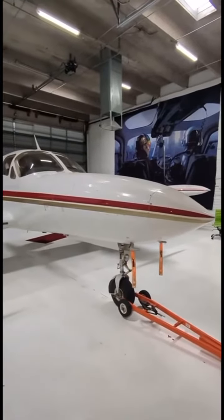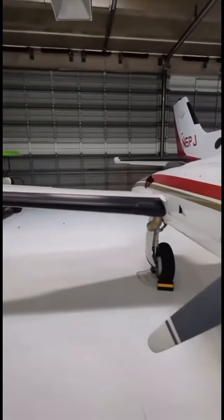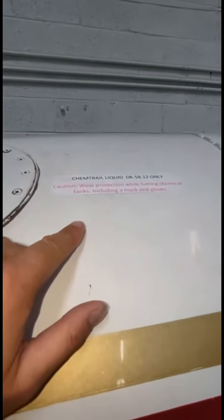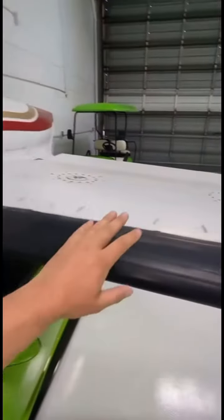Okay, so I kind of want to expose some chemtrail truth here. As most of you know, we're selling the plane, so we're not getting paid out anymore. This plane has been certified to use the chemtrail fluid DK5812. And so it holds 50 gallons in each tank here, and then the fuel goes in this one.